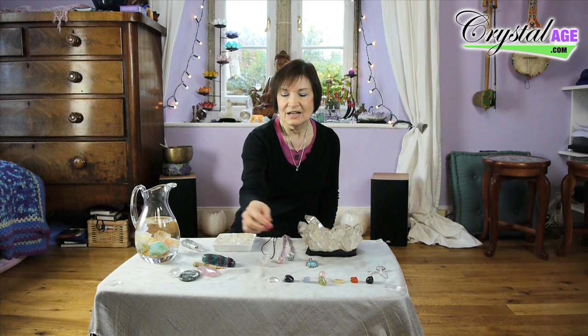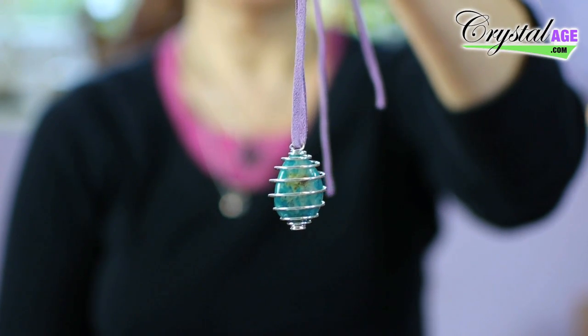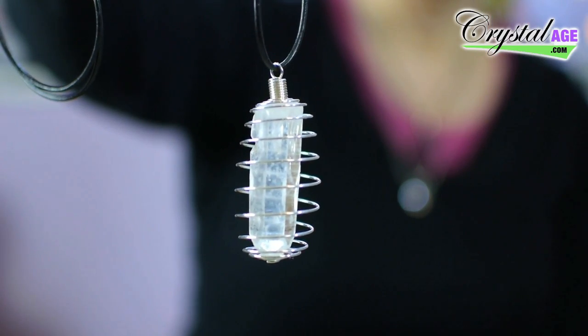So first of all, the easiest way is wearing or carrying the crystal. I know a number of women who tuck them down their bras and men who wear them in their pockets. I tend to wear mine in the form of jewelry, pendants, and you can get crystal spirals that will hold any kind of crystal that you want to put in it, particularly the tumble stones, but some of them go up to the size where you can actually wear a point.